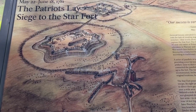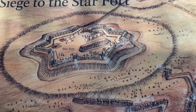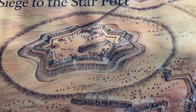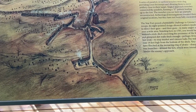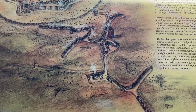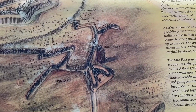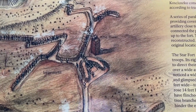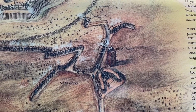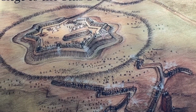That's the Star Fort. And you can see all along here they dug a trench. It would be very difficult to crawl up 15 feet through sharpened stakes and poles while they're shooting down on you. To get there, they started about where I'm standing and dug trenches, zigzagged back through so they have cover. And then when they get up by the rifle tower, right here, and behind it they dug a mine so they could dig down under the soil and up to the fort, and their plan was to blow it up, but that was never completed.